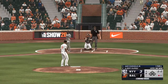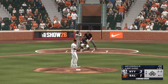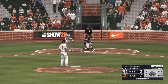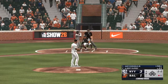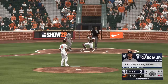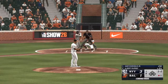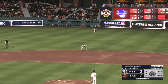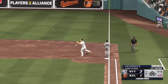That's ball two. Fights it off. He'll see another. That one misses. That's down. And that's ball three. Smoked on the ground a second. Fires to first in time.